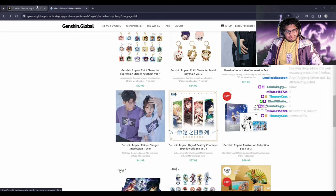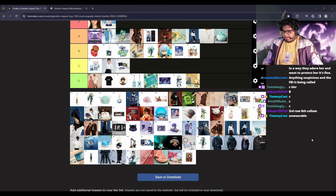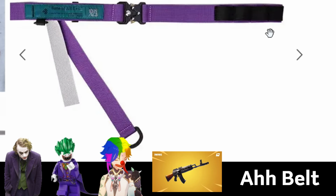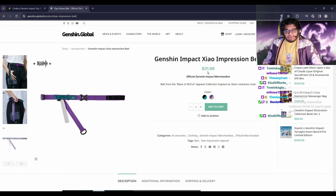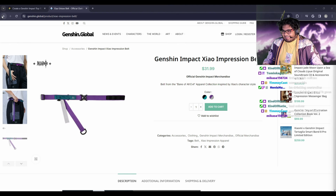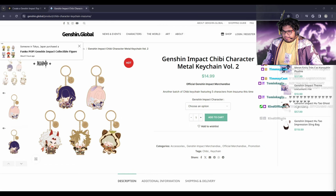As a Raiden main, it looks pretty cool. It's some nice casual fit. It doesn't have to be crazy. Zhao mains, I'm looking at you. It's just a belt. That's all you get. It's a $32 belt, bro. The color doesn't look that great either. What is this? There it is, D. Chibi character metal keychain.